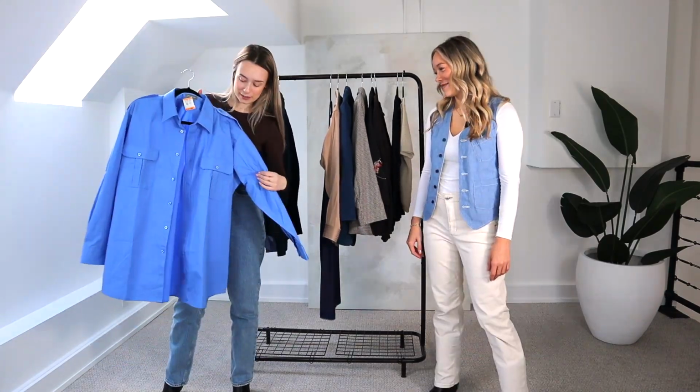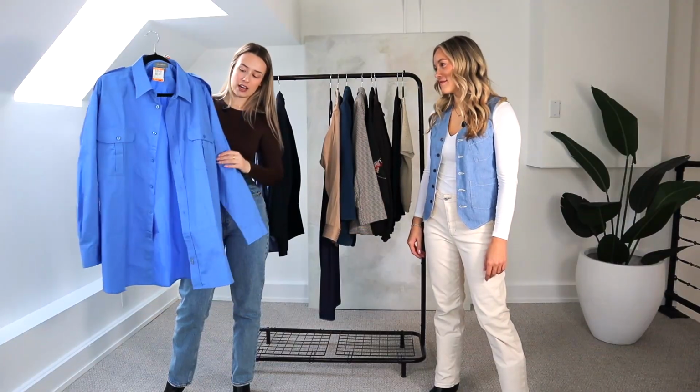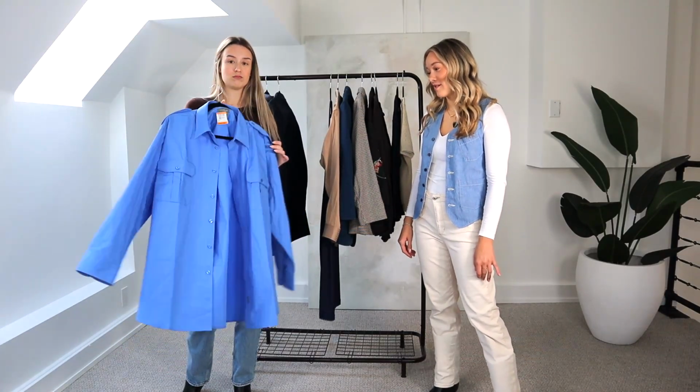We did. I like the pockets here at the front, and it has the little lapels here, and I thought this would look really cool cropped, to be honest. And this was only $10.49. It's not bad at all. So I really like it.